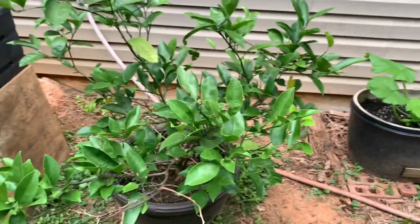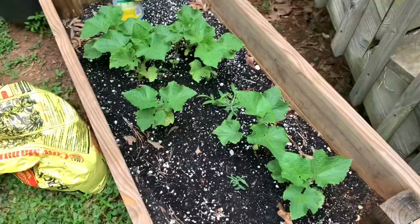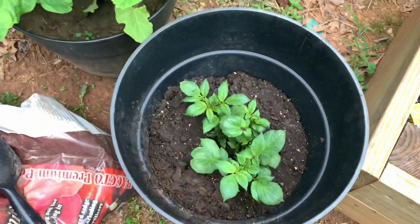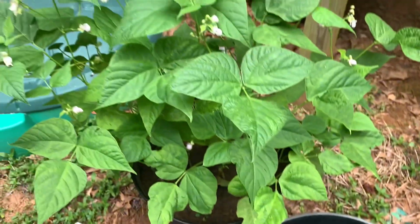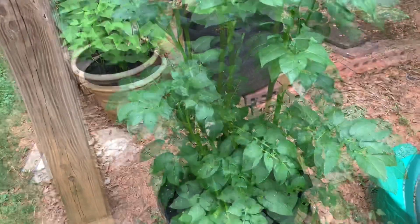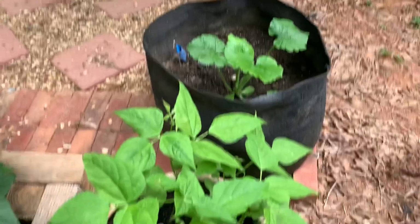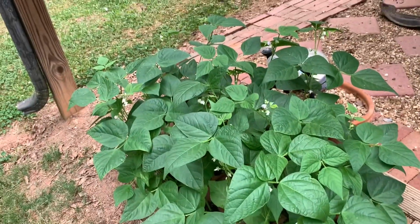And this is a lime tree, and it blooms and it'll get little tiny limes on it and then they fall off. So I've never had any luck with that. Have some potatoes growing. Another squash plant, some cucumbers, and some more potatoes. We've grown potatoes like this quite a few years in a row, and they always seem to do pretty well. There we have some more potatoes, and I also have some more beans planted back here. Have these little boxes that we grow them in, and that's a squash plant, I think.